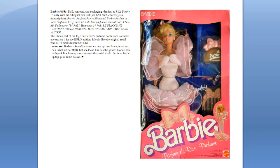And then we have Barbie. These all have the same stock numbers. So this is European Barbie. We can see it says Perfume Pretty, and then Blutenduft, which is probably not pronounced right, Parfum de Rêve, and then Profumo, and the fragrance information is in 4 languages as well. And her little perfume bottle has the silver ribbon under where it says Barbie. It doesn't say anything on it.